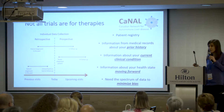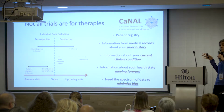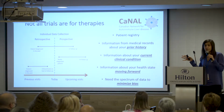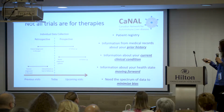So these are registries that require questionnaires, your information, your consent for us to look through records to try to understand whether there's differences in patterns in patient clinical presentation and behavior in different parts of the country, in different patients of different backgrounds, different genetic makeups, things like that.